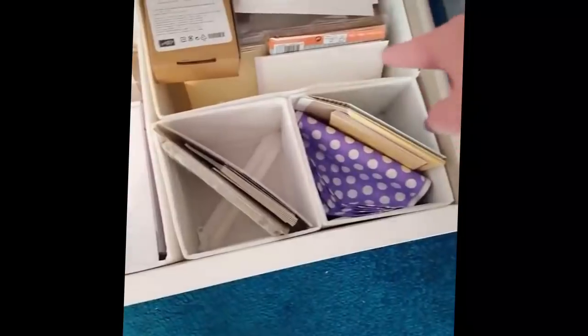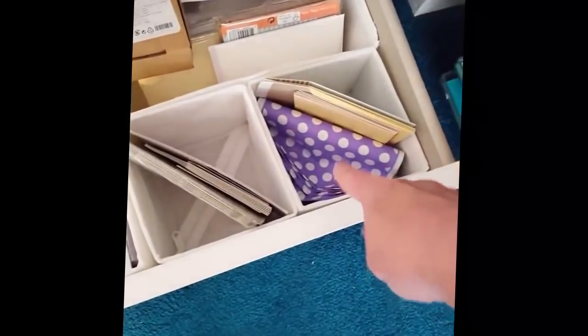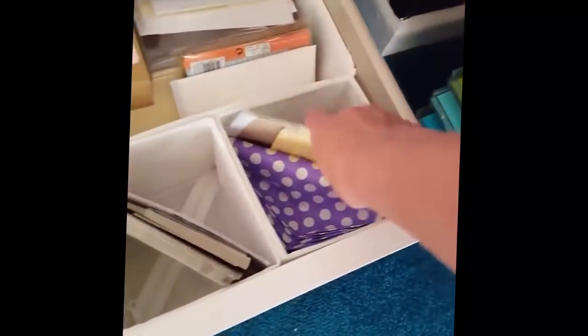My brayer, my small mailing bags, Tutti Frutti cards and envelopes. Then I've got note cards and envelopes. Then I've got the gable end boxes. I've got my envelopes, my sponges, acetate boxes again, cello bags, large mailing bags, my tissue paper, and my perfect round cutter.